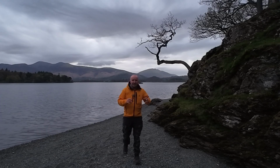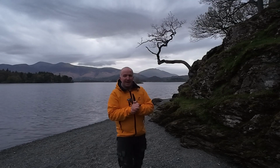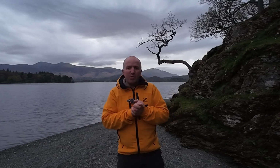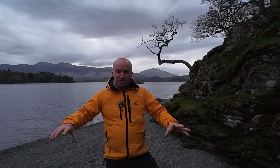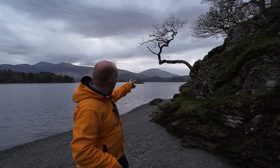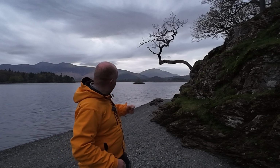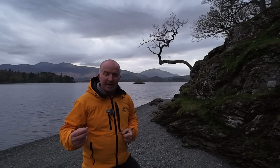And as you can see by this tree just up here, we have returned. Last time we were here we got a complete washout up on Cat Bells, so we came down here just to get out of the wind and rain, and obviously we realised it was Otterbield Bay. So we're back as a return. We're here at sunrise.